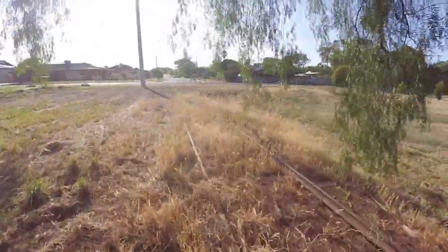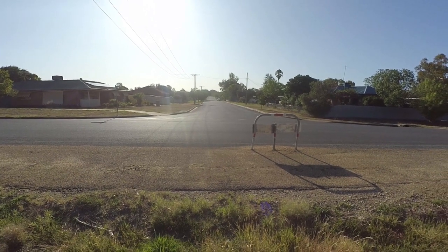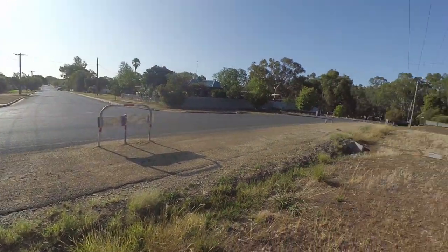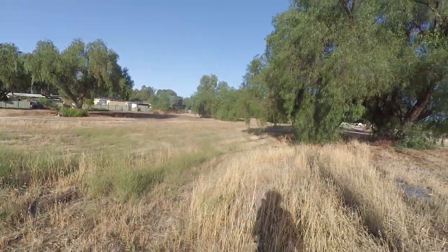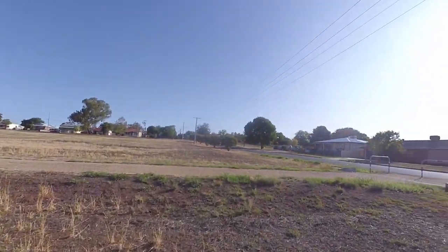So the train track seems to just come to this road here, Blanche Street. Someone tell me if the train track once went down Blanche Street, but it definitely doesn't anymore. So as far as I'm concerned, this is the end of the line in Wahgunyah. There's a significant mound, so yeah, I think this might have been the end of the rail yard. I'm really not too sure. There's also this whole open green space. I don't know if that was part of the railways as well.